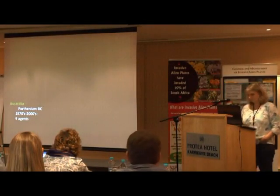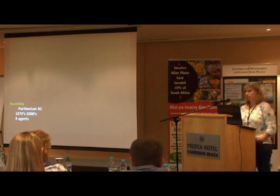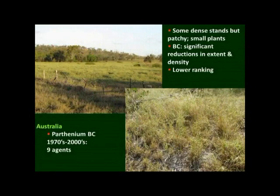In Australia, Parthenium biocontrol was conducted during the 1970s to 2000s, and during that time they've established 9 different agents on the plant, and these are very successful under different habitats and in different seasons. And what we saw in April this year was that although there was Parthenium present in central Queensland, and there were some dense areas, most of the areas that we travelled in that were core infestation areas a couple of decades ago had very small plants.